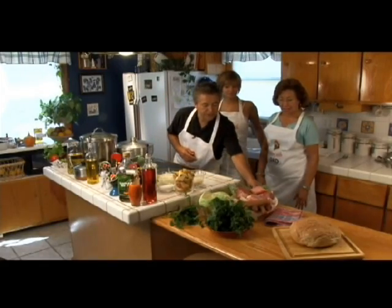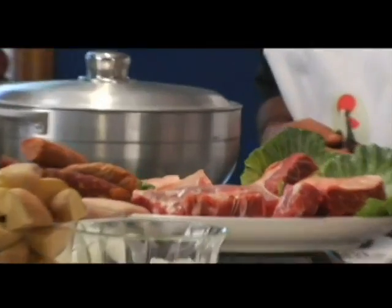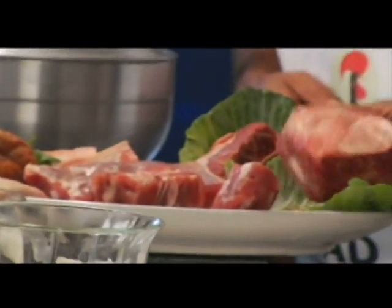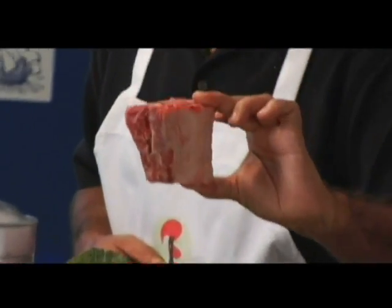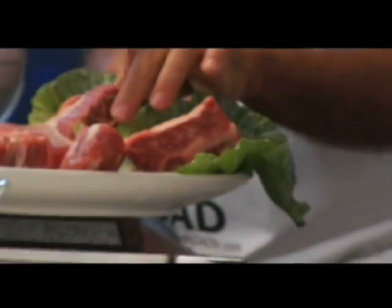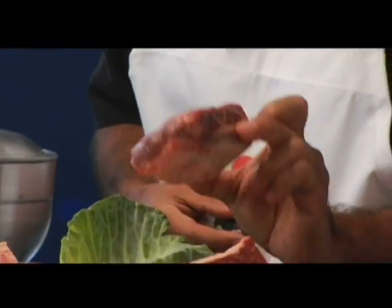We start off with some varieties here. Queres misturar? O que é isto? This is beef. We have some beef, and it has a bone in it. We like to keep it with the bone. It gives it a little bit of flavor. Very tasty, yes. You like bones?